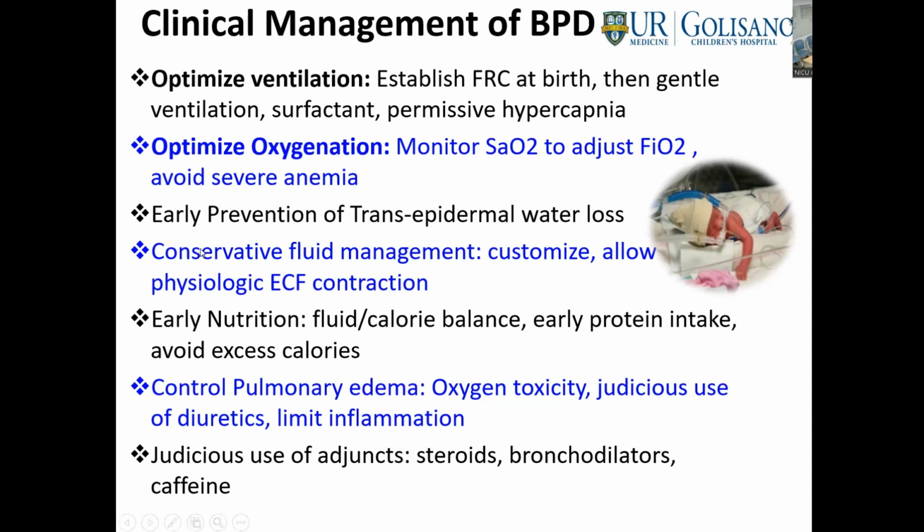And then fluid management should be conservative. Like we said, allow physiologic contraction of ECF. And this can be augmented and helped by limiting transepidermal water loss, have your humidity high enough the first week. 90%, 80% should be fine the first week. And enable early nutrition. Babies that are fed early, especially protein nutrition, do much better and have the macromolecules needed for lung growth.